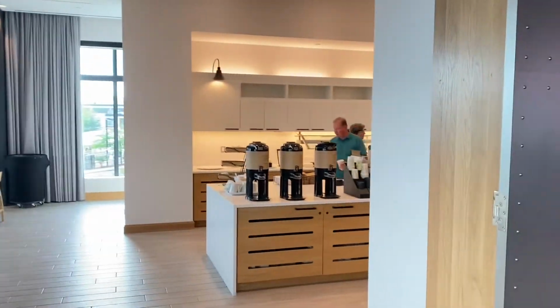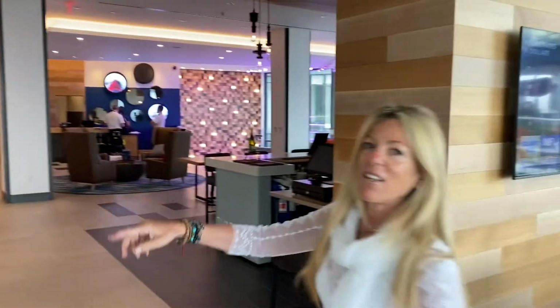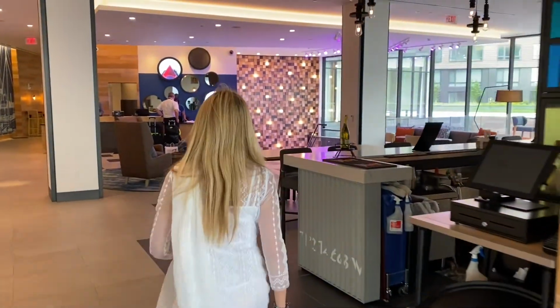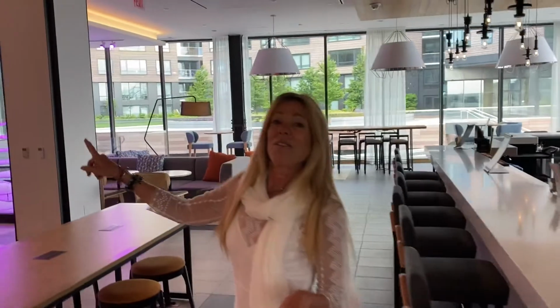There's the breakfast area, which is really awesome. And then coming back here, again, great features of the location. So cool. Two of our favorite employees at the front desk as well.